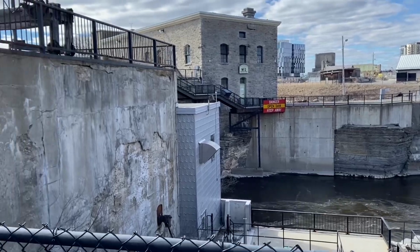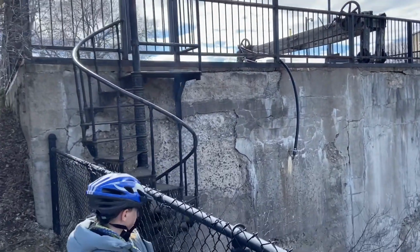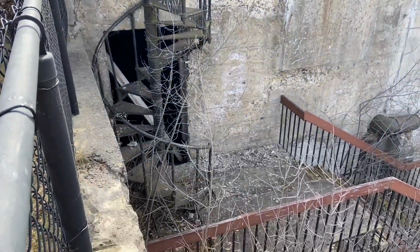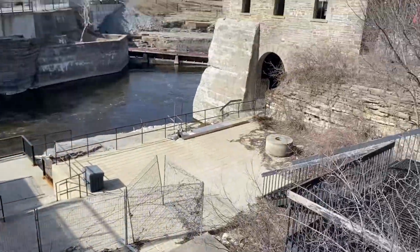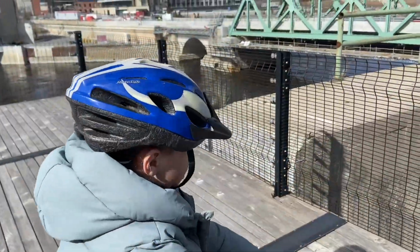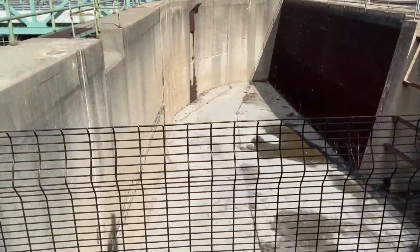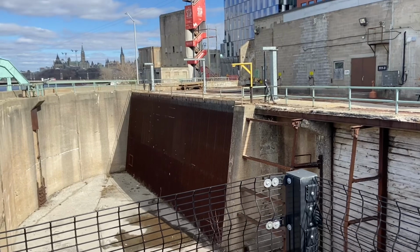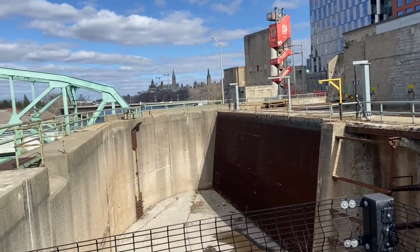Looks like they used to use the river for power. It's pretty cool. Like, look at that stairwell. Why is that stairwell there? It leads to a creepy door. What do we got here, Logan? Big, empty, deep hole. Like a reservoir or something, eh? Gallons of water. Look, you can go zip lining across from Ontario to Quebec.